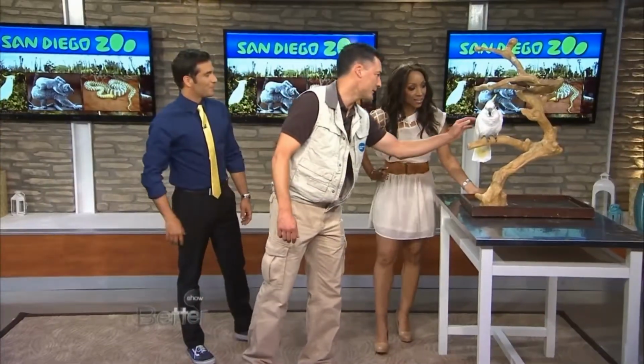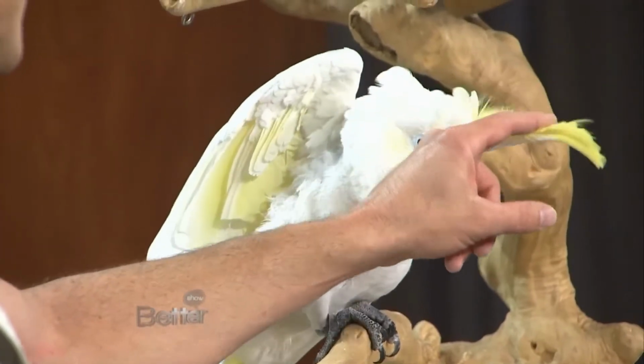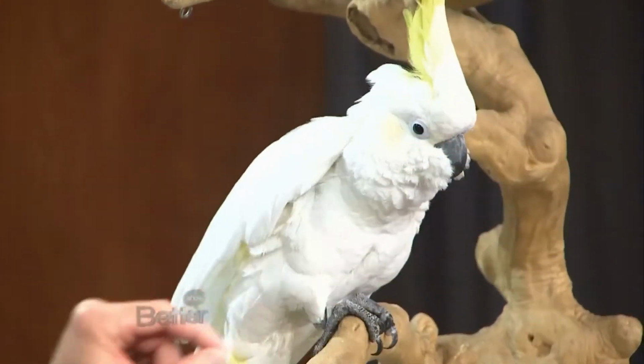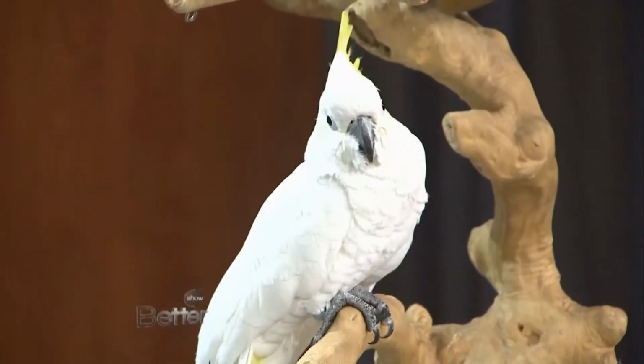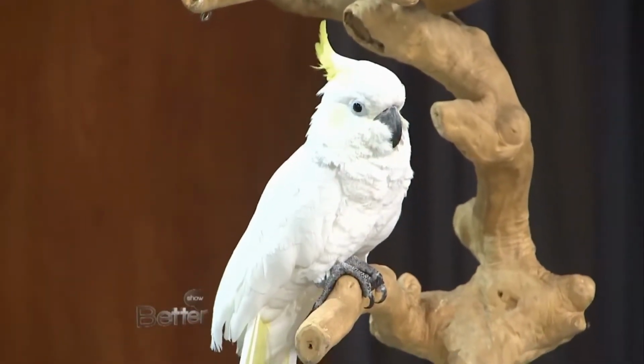Miko is a sulfur-crested cockatoo. Show you your crest? Oh, you want to scratch on the wing? The sulfur crest right here is classic for many cockatoo species to have a crest like that. And Miko is a wonderful example of how a lot of people look at these birds and these animals and think what a wonderful pet it would be to have in their home.